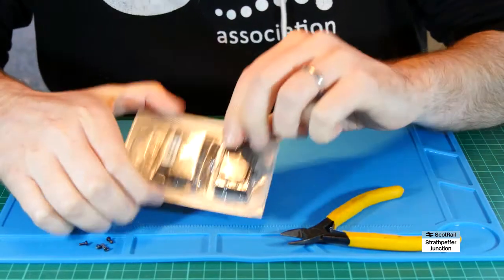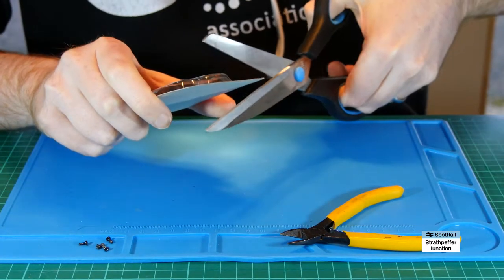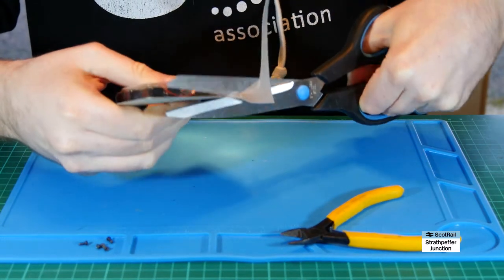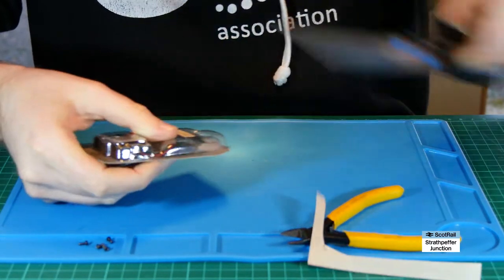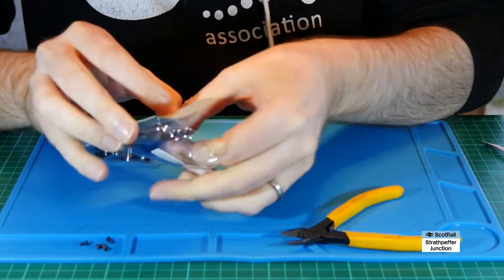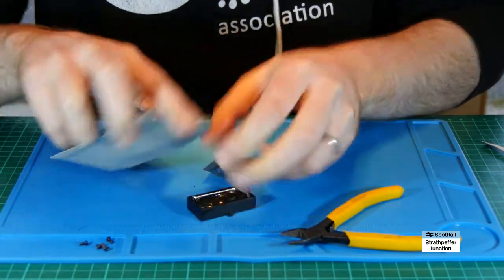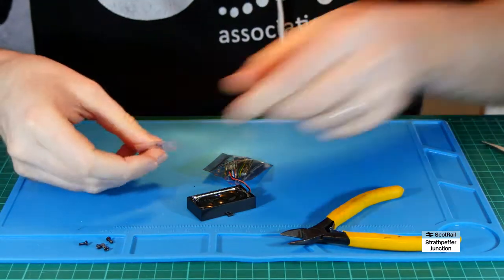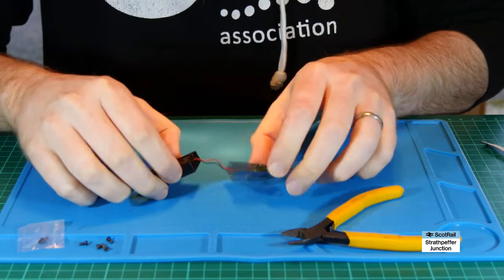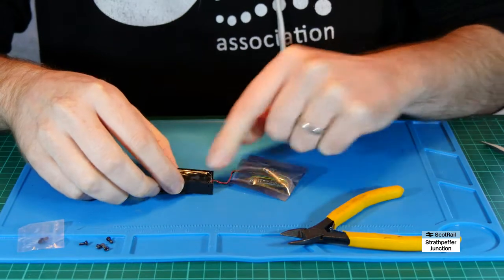Okay, so what we're going to do now is crack on and open up the packaging and see what it is that we get inside with this decoder. The decoder itself is pretty standard. They all look the same, the TTS decoders. But I'm more interested in finding out what this speaker is like. So we get some mounting screws here, which we may or may not use. We have the decoder in the static bag, and then we have the speaker here itself.